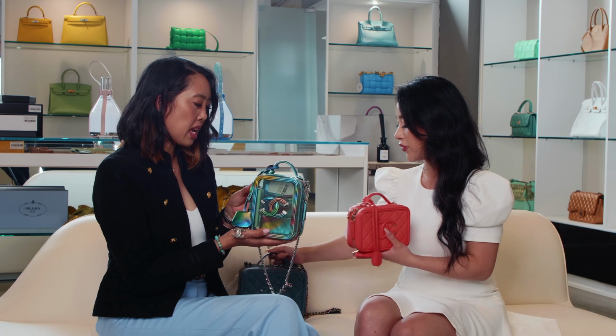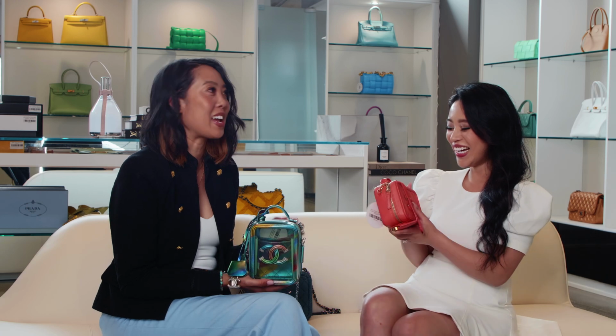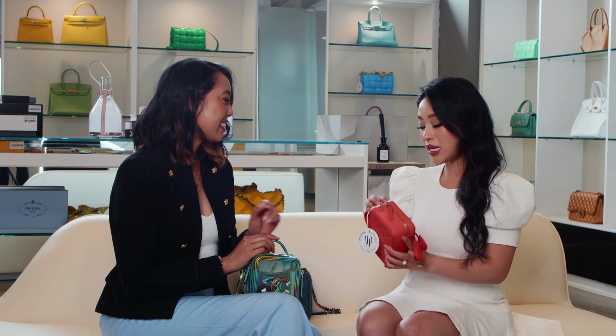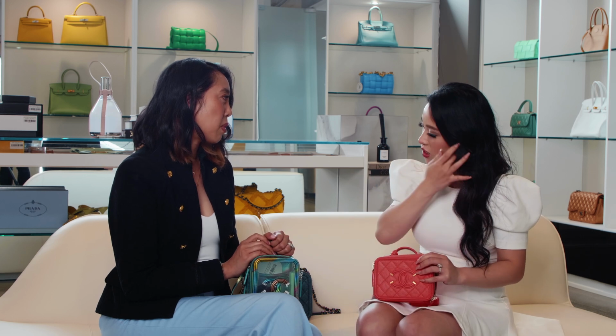So Tammy, do you like vanities? I don't. Why? Oh my goodness, Tammy, why? Okay, that's good to have 2 different perspectives. I was gonna make this video by myself, and it would have only been how much I didn't love it, because I do love the look of the bag, but I had the black one. And what was your issue?